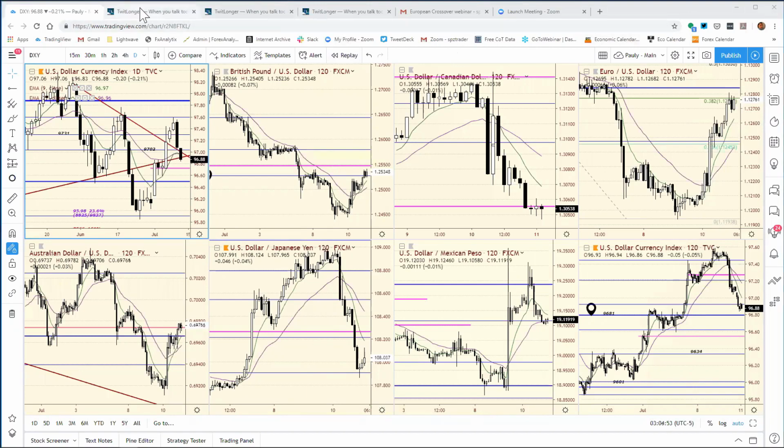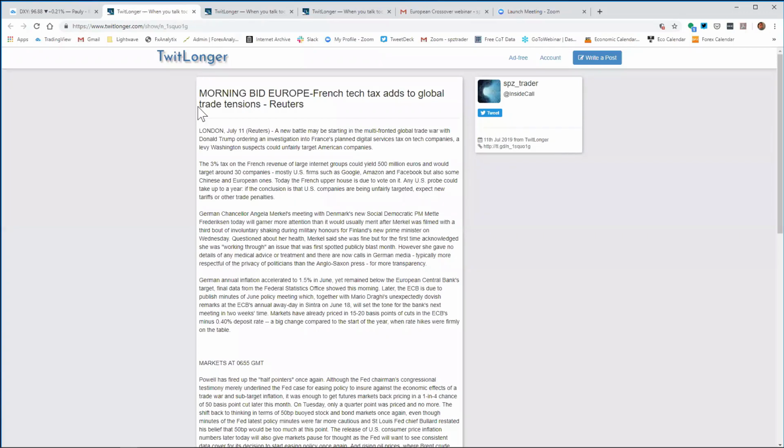Now let's take it to news. Europe: French tax adds to the global trade tensions. A new battle may be starting in the multi-fronted global trade war, with Donald Trump ordering an investigation into France's planned digital service tax on tech companies, a levy Washington suspects could unfairly target companies.